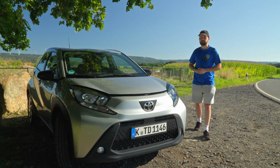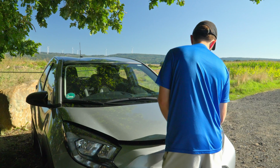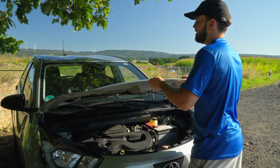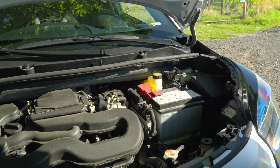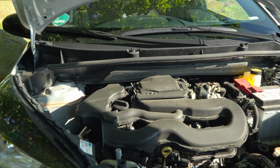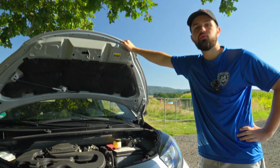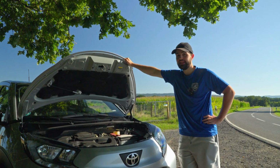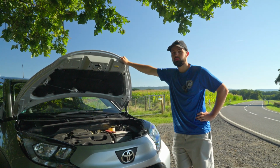Under the hood we have the smallest possible engine that you can get for the Toyota Aygo X, which is the 1 liter 3-cylinder engine, producing 72 horsepower with 93 Newton-meters of torque. It's only weighing in at around a ton. One thing that's not so nice is that you get the 93 Newton-meters at 4,400 RPM, so it's fairly high. It's going to take you 15.6 seconds to get from 0 to 100.